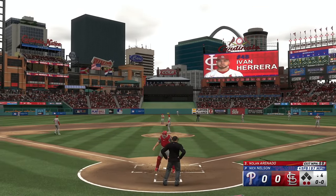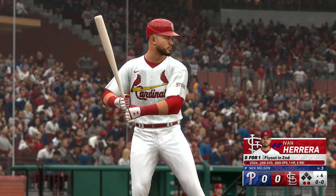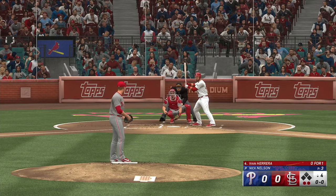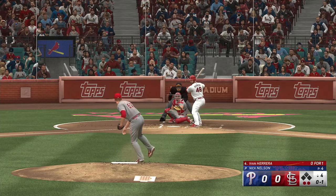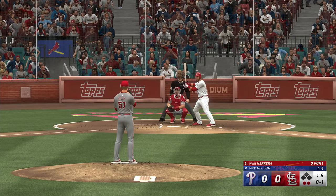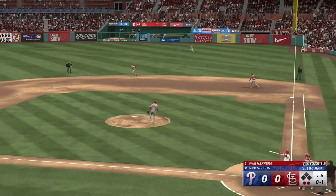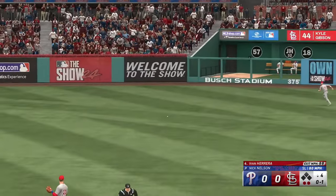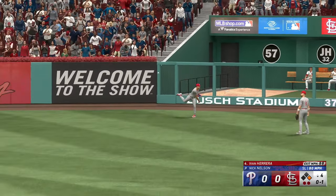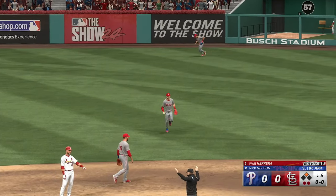Now up, the Cardinals' number four hitter, catcher Ivan Herrera. And there's a strike. Line drive, and that should be extra bases. Around first and hustling for second. Pache whips it in quickly. Runner holds at second, so another base hit could get us the first run of the game.